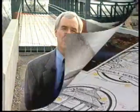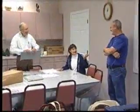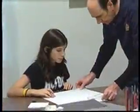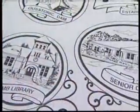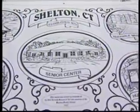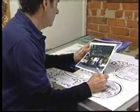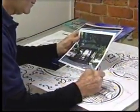A 9 by 5 foot grid mural is being created through the collaboration of 8 Shelton seniors and 32 art students. The mural showcases 5 Shelton landmarks: Plum Memorial Library, Riverwalk Memorials, the Senior Center, Housatonic Dam, and Huntington Green. Local art instructor Bob Borowski photographed the sites and then created a working layout as a guide for artists.